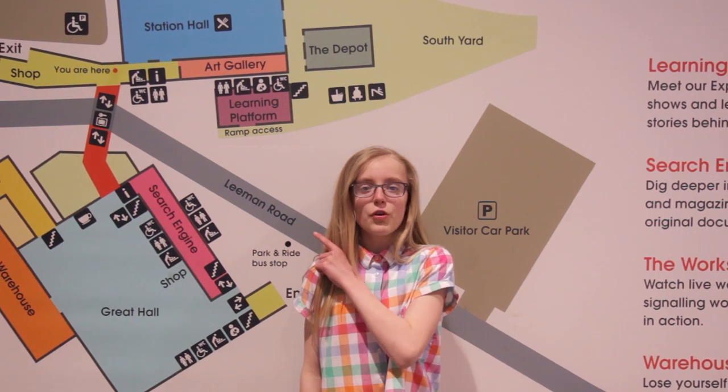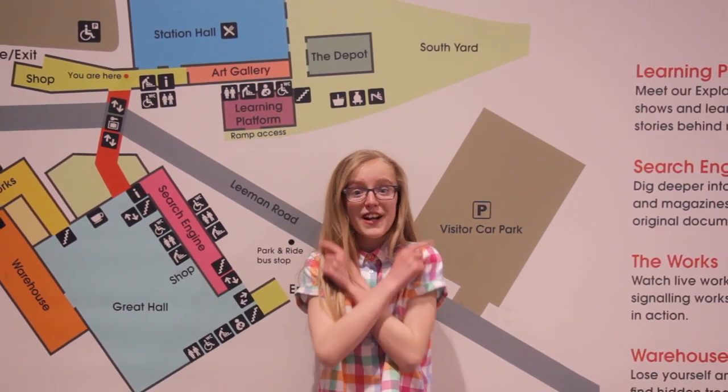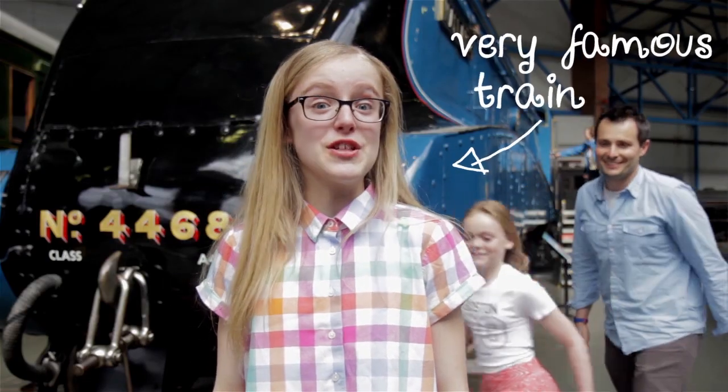The National Railway Museum is on Leeman Road, a short walk from the city centre. There's lots of car parking, and admission to the museum is free. If you're coming to see the show, make sure to check out all the great things at the museum this way. Here's some of the really exciting stuff you can do this summer.